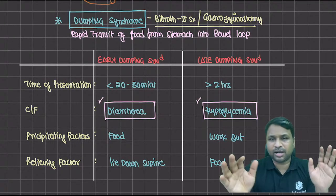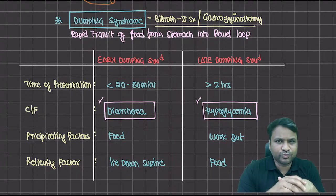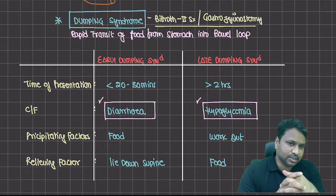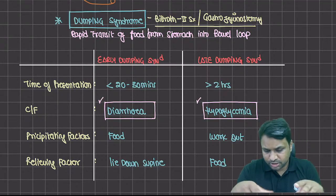Ek baar wo khatam ho jayega to I think another 4 episodes we'll be able to finish stomach. Phir uske baad hum shuru karenge apna intestines. Theek hai. So stay tuned until then.